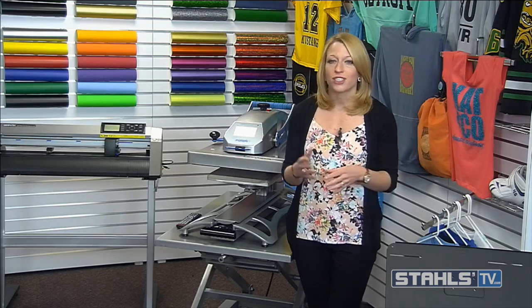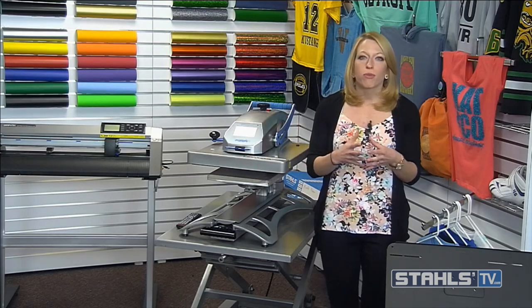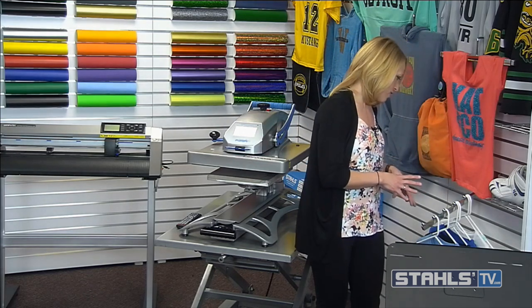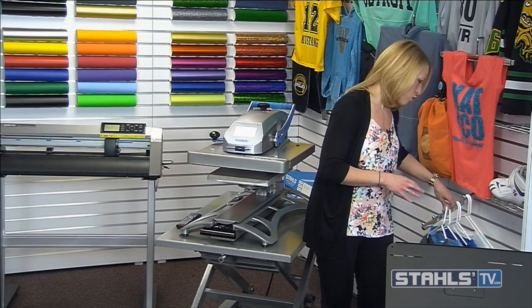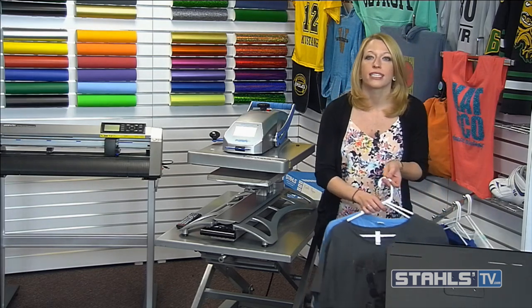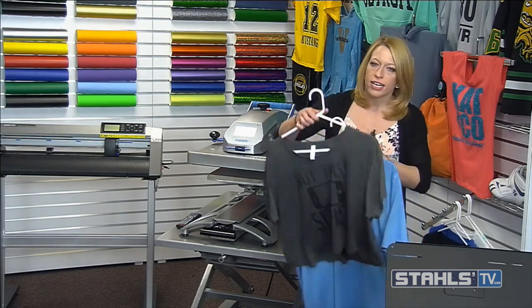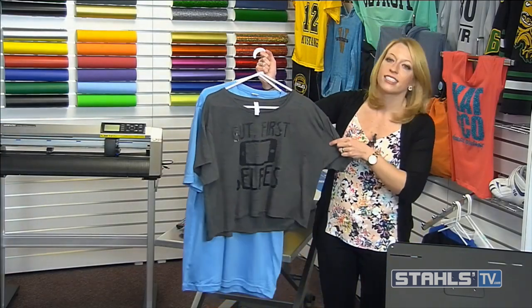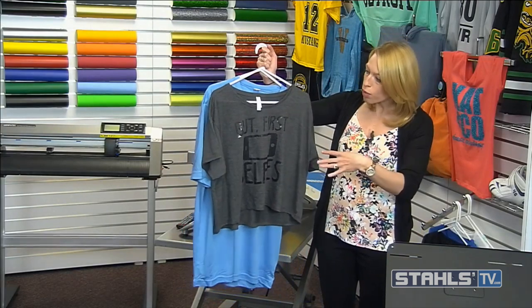And so looking for other ways to use this heat press to print more items and to print some of the trends we're seeing, I wanted to report on four different style trends that we're seeing. And the first two really report back to the glaze craze or the gloss craze. And so this garment here was actually featured in a live Stahls TV class a few weeks back, but it was by far one of the most popular.